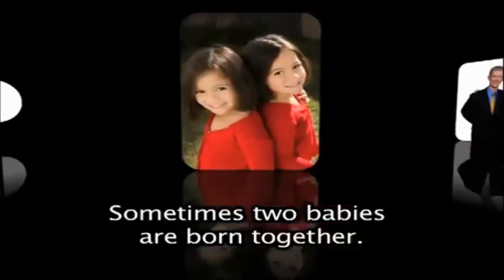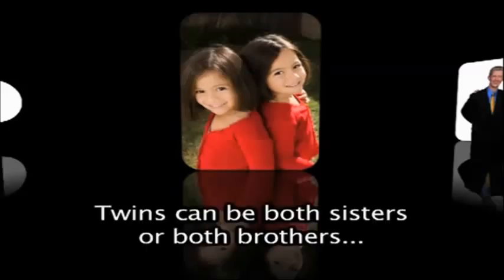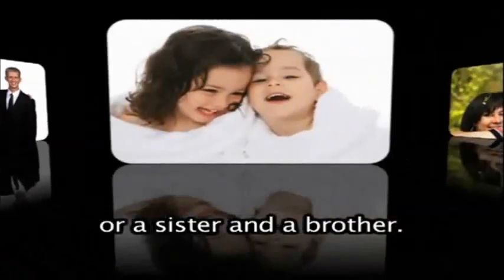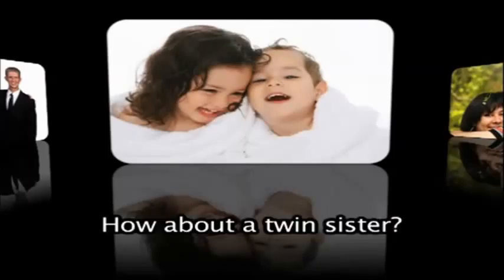Sometimes 2 babies are born together. We call them twins. Do you know any twins? I do. Twins can be both sisters, or both brothers, or a sister and a brother. Would you like to have a twin brother? How about a twin sister?